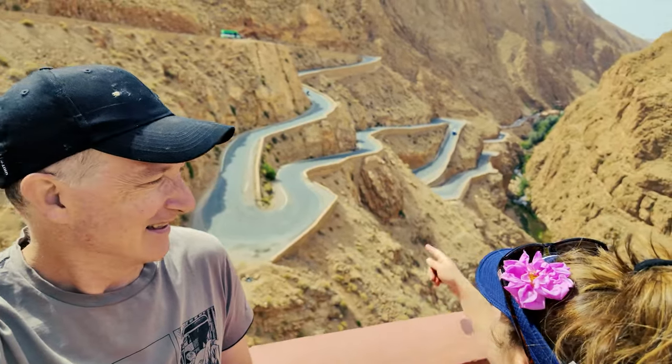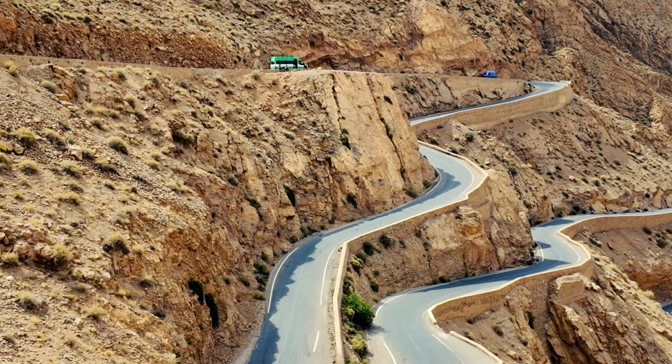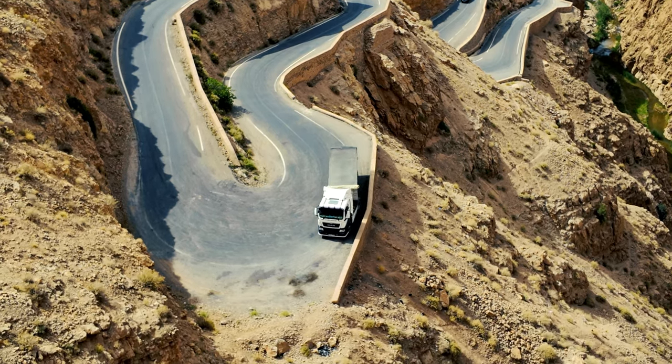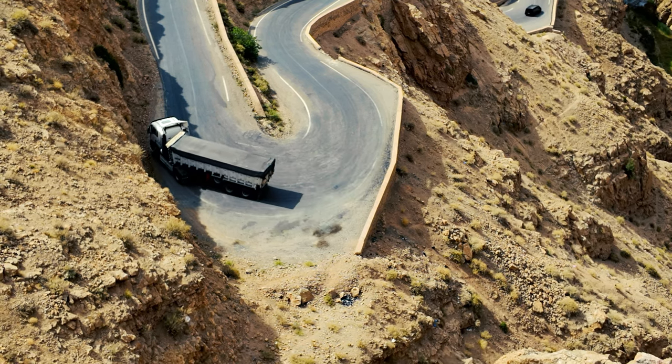Well, that was a hairy ride up the mountain, wasn't it? Came up those roads. Glad we didn't come up in the big bus. Yes, there's a little green bus, local bus over there. I doubt a full-sized bus would make it around those turns, but we did watch a truck manage it. I think he's done this before.